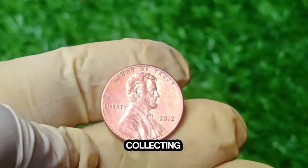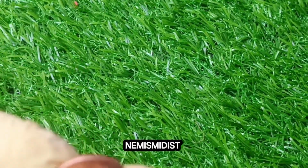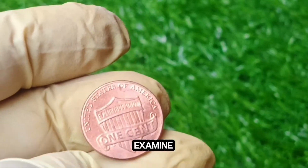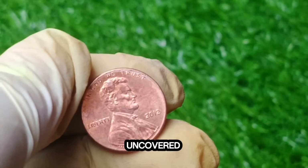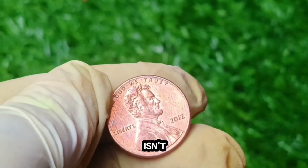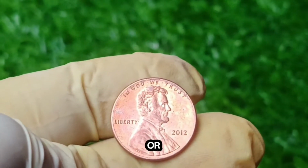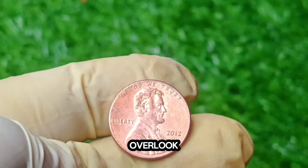The beauty of coin collecting is that anyone can do it. Whether you're a seasoned numismatist or just getting started, the thrill of discovering a hidden gem is unmatched. Every coin you examine is a piece of history, and maybe even a fortune waiting to be uncovered. And remember, even if your 2012 penny isn't worth $20 million, it might still hold significant value. Coins with minor errors or in excellent condition can sell for hundreds or thousands of dollars, so don't overlook your change.